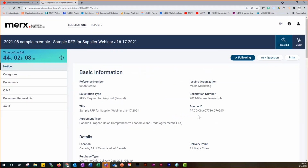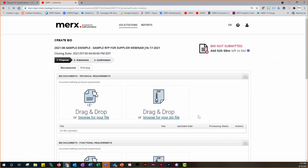Now, if you place a bid and you need to change something, you can always do so right up until the closing date and time. So you do have time to withdraw and resubmit and all of that. And it's not going to cost you more or anything. It's just all within the same situation.